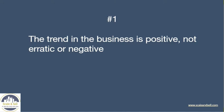Now, obviously, they're going to want to see that your business is profitable. That goes without saying, but they're going to look a lot deeper than that as well. They're going to want to see that upward trend, that beautiful positive trend. They don't want to see an erratic trend or definitely not a negative trend to your business. A beautiful, smooth upwards trend over the previous 3 years, both in revenue and in profitability.